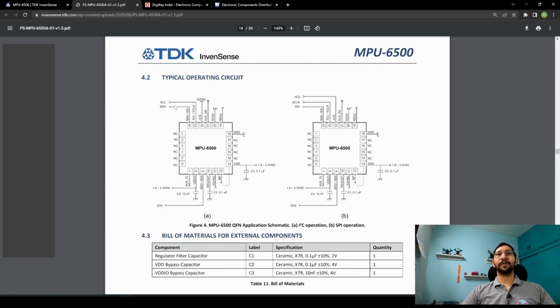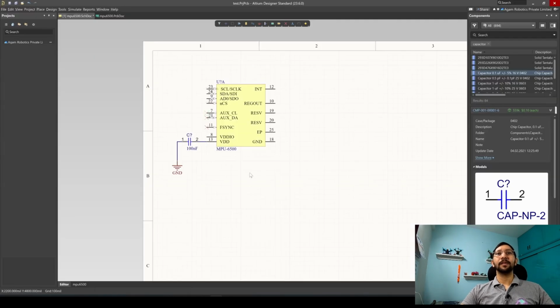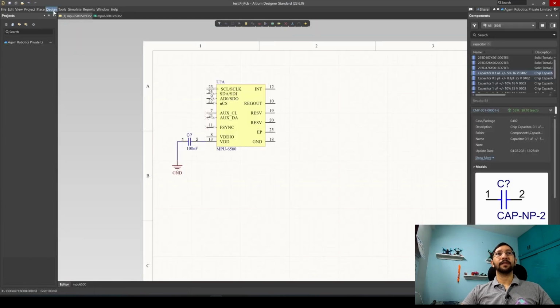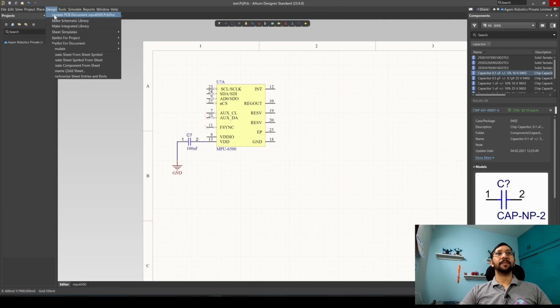You might have to do the same for each of these pins. Now that we did this, you can hit save. I've also created a PCB doc file here, so you can update the schematics into the board. How do we do it? We can go to Design and press Update PCB Document.